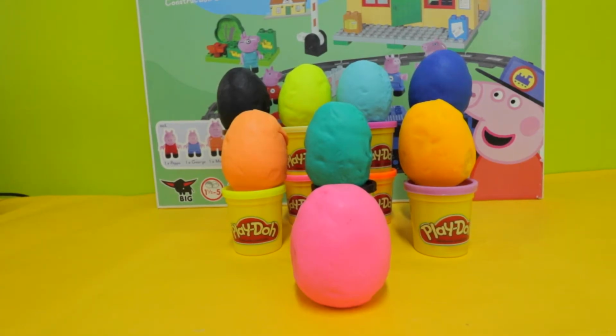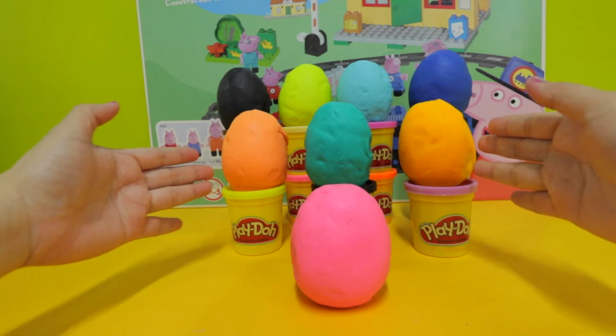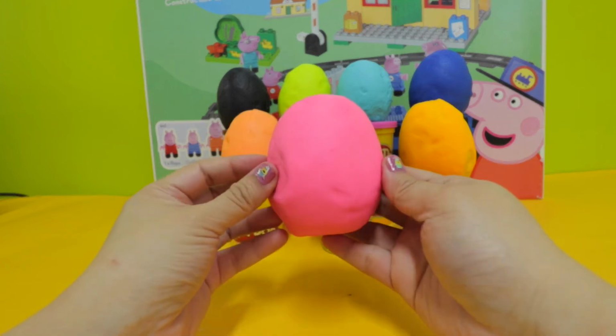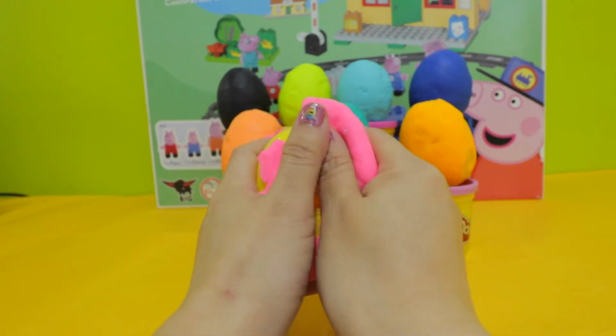Today we're going to review these 8 surprise eggs. We're going to be opening them one by one to see what's inside. Okay, we're going to start with this one. Surprise egg number 1 is a pink one. I'm so excited to see what's inside.